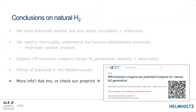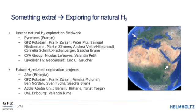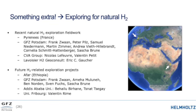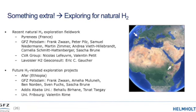And if you want to know a little bit more about these models, there is a preprint online, an early version of the manuscript that we try to publish. You can ask me some questions as well, or look at the preprint. But then I would also like to show you a little bit what could be done for actual exploration in the field, using these concepts that we are developing with the models.